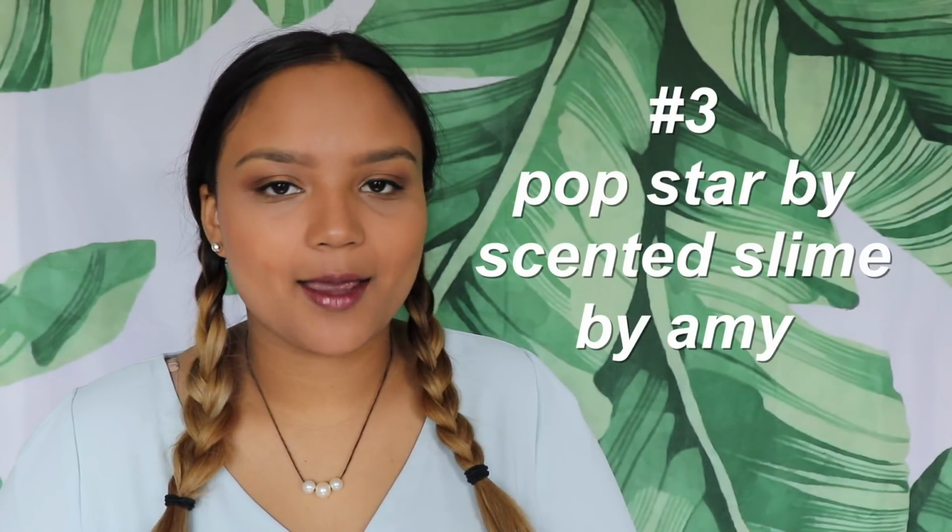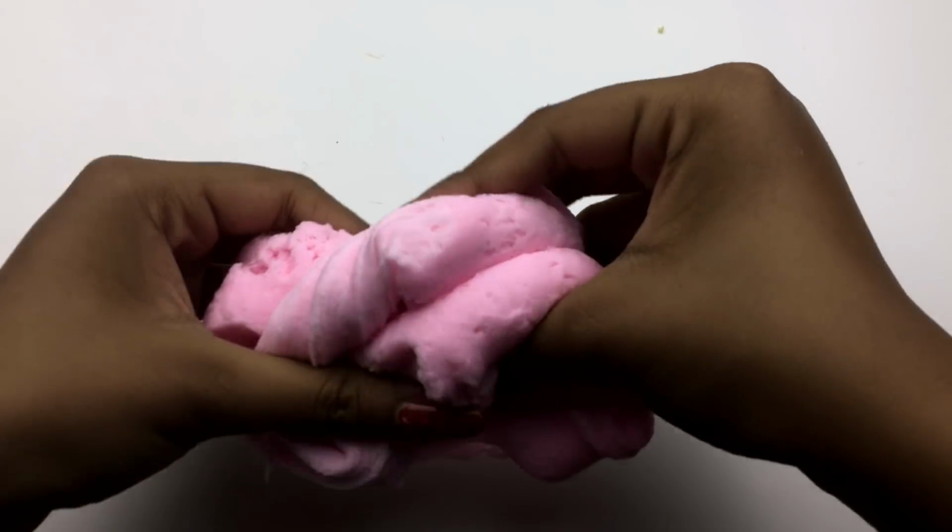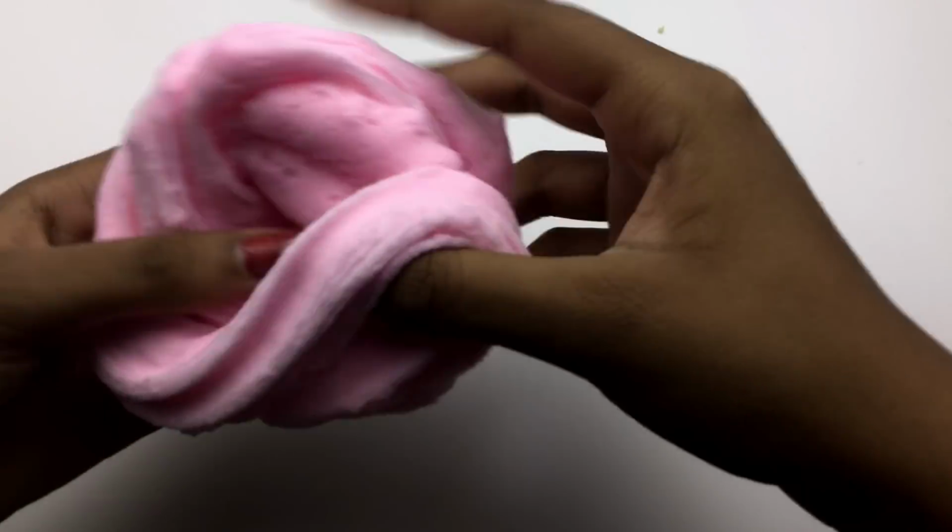Number 3, Pop Star by Scented Slime by Amy. This slime drizzles well, but what I like most about it is that it is not wet and it doesn't leave a lot of residue or fallout. The scent is also amazing, of course, Scented Slime by Amy.